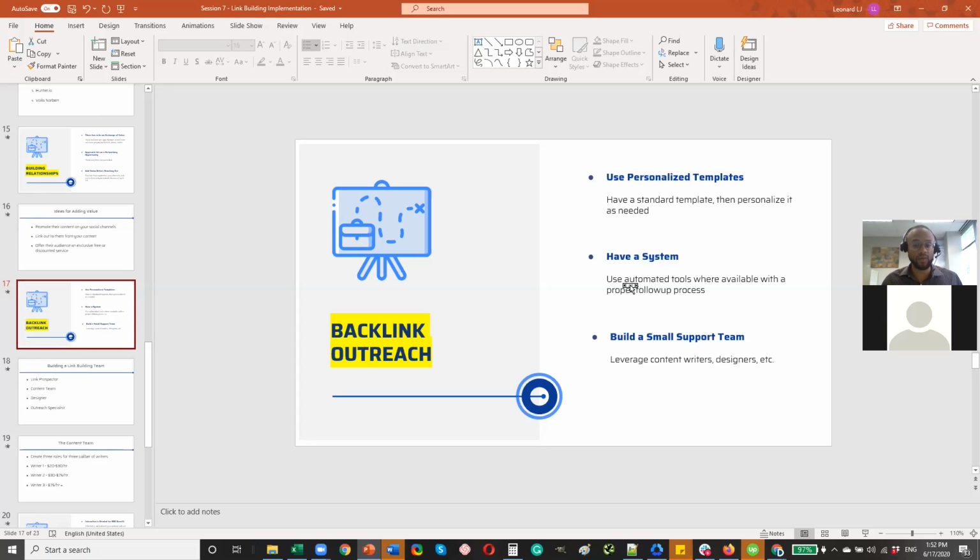I personally, we use a tool called Mailshake. It's built specifically for link building, so it might be a good tool to check out. But the key takeaway there is try to have some type of system in place to where you don't have to have your hands on this for each step of the process.